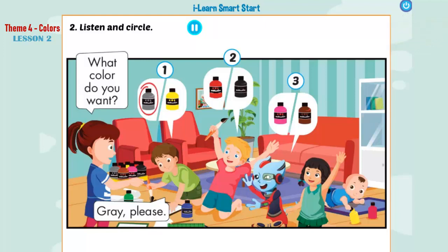What color do you want, Tom? Oh, gray, please. Here you are. Thanks.